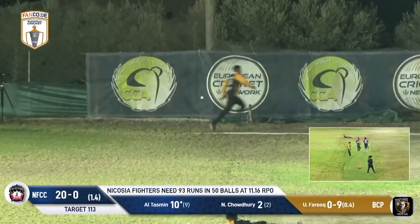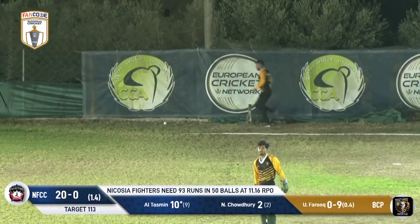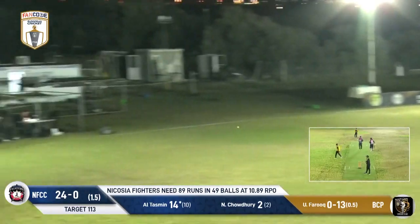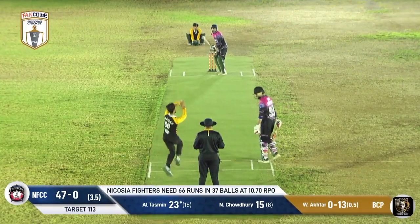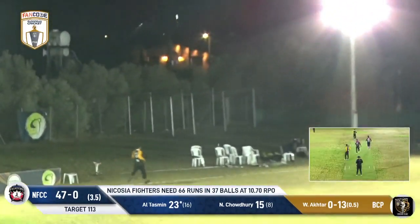Oh, that is in the end a very well played shot by A.Tasmin, because there wasn't too much of a bad delivery, but this one there far too full and far too wide, and A.Tasmin just absolutely pumps that through the covers. That is the beauty of the sport. That is, it's gone all the way.